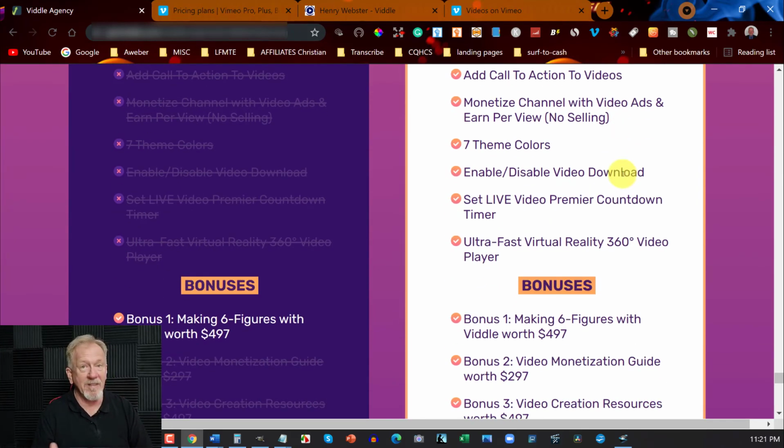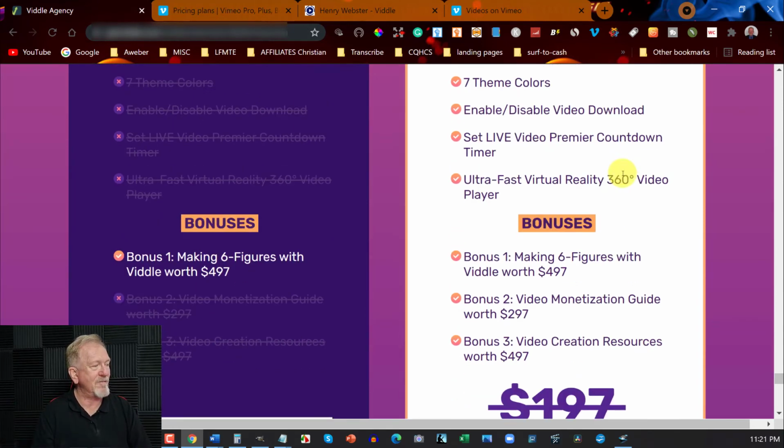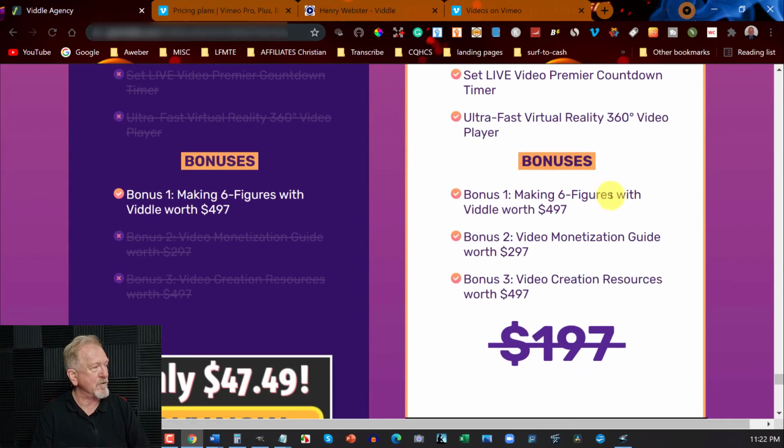You can get your 7 theme colors so you can make it unique to you. So if you have a membership site that's, say, orange, you can make it orange. Or you have a membership site that's blue, you can make it blue. Or red, whatever color your membership site happens to be, you can make it to that particular color. And of course, they also give you other bonuses as well.